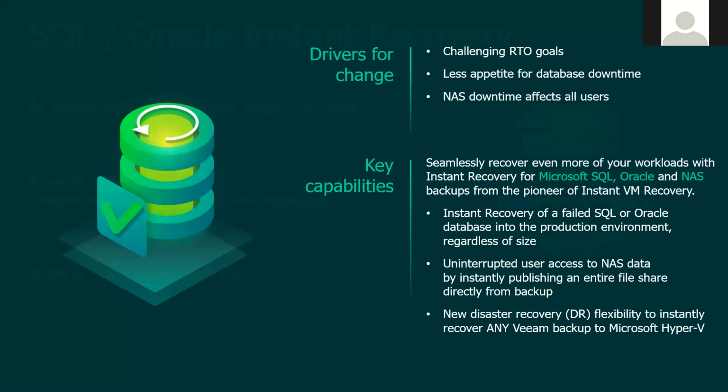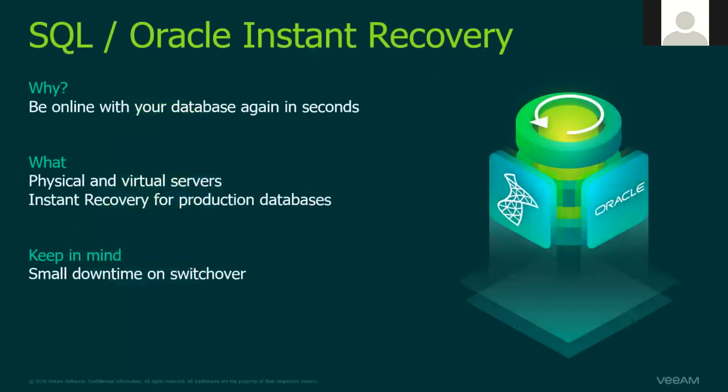And one of the things driving this, right, was the appetite for database downtime is not very high for most customers, right? The database is often the most critical aspect of the application, and it needs to come up first in many cases. So we're all about being online with your database, again, in seconds, physical and virtual servers, instant recovery for the database technology. And there is a little bit of a small downtime during the switchover, but it's obviously much quicker than having to restore a full server.